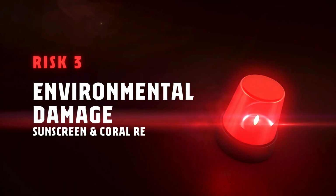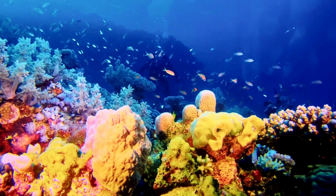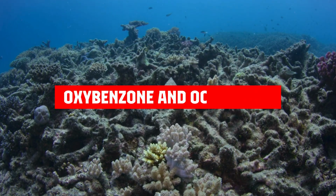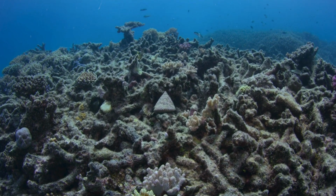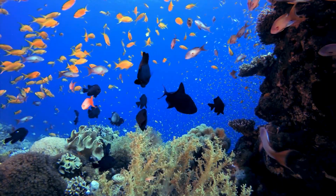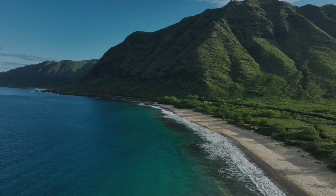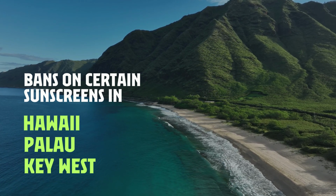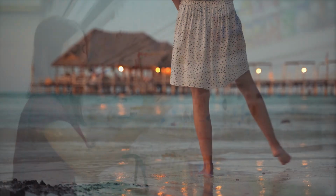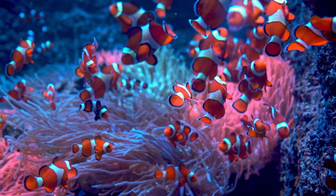Risk number 3, environmental damage, sunscreen and coral reefs. Did you know that your sunscreen could be destroying coral reefs? Chemicals like oxybenzone and octinoxate don't just wash off your skin. They enter the ocean and contribute to coral bleaching. Studies have found that even tiny amounts of these chemicals can damage marine life, leading to bans on certain sunscreens in places like Hawaii, Palau, and Key West. So if you're planning a beach vacation, check your sunscreen ingredients. You might be harming the ocean without realizing it.